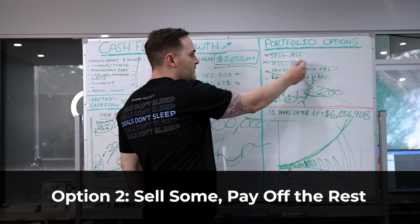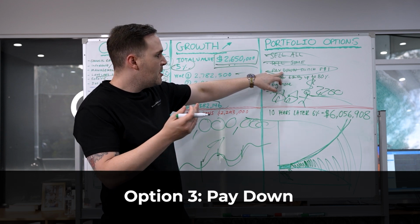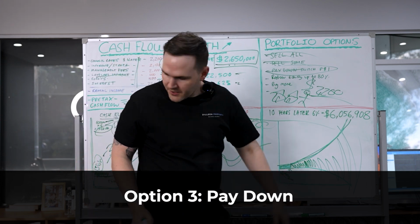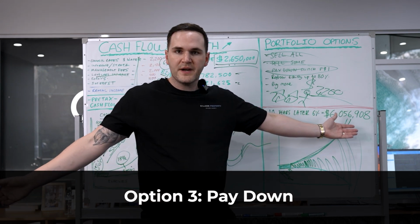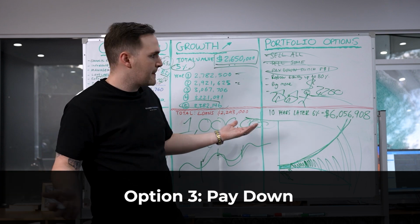So you could sell all of them, you could sell some, or you could just pay down. We've already done this scenario, but you could just have those 5 properties literally just start paying themselves off. And just like this, the rent's going up, the value's going up, and the loan's going down, and then you'd be mortgage free. If you started in your 30s, you're going to be mortgage free at 50, 55, worst case 60. It's not a bad scenario.